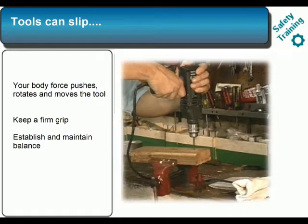Impacts, slips, and falls are some of the most common accidents when using tools. Your body provides the force to push, rotate, or move the tool to do its work. This force can cause the body to become unbalanced if the tool slips, causing injury from falls or impact against another object. Be sure to have a firm, balanced stance and grip on the tool. Ask yourself where your hand or body will go if the tool slips.